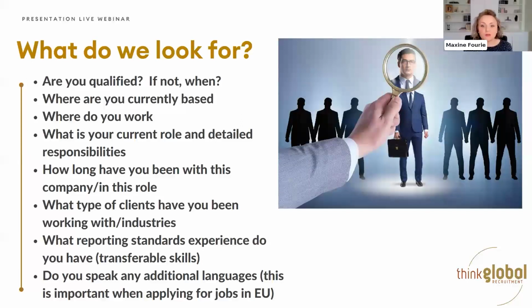Then we want to know where you're currently based. We want to know where you work and what you do, with a detailed description of your role. How long have you been at this company or in this specific role? What type of clients have you worked with? You don't have to name them, but industries would be key here.